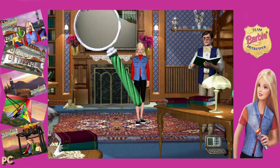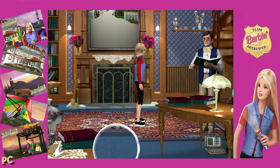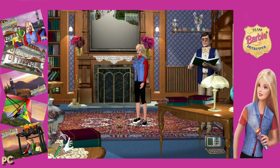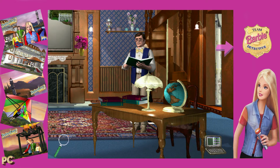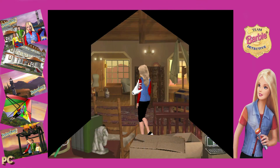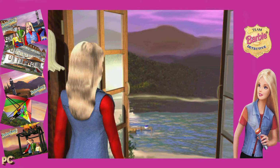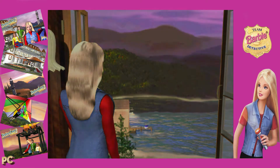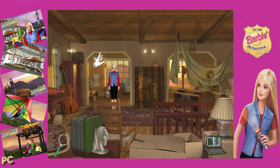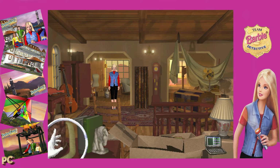There's so much to see here. I'm so glad we came up here. Oh, wow. There's a secret passage in the back of this armoire. Should we follow it?